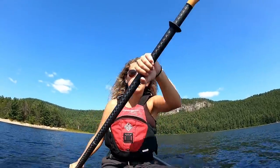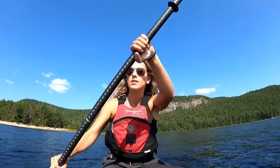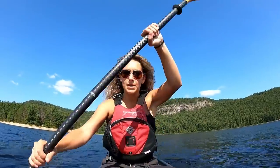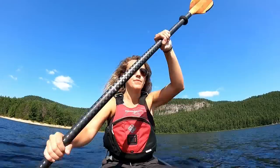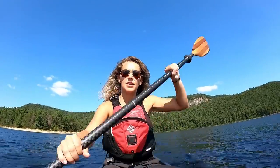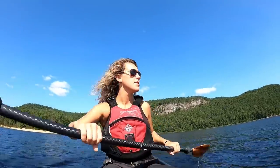Well, I'm on big water now and the wind is not too bad. Some big swells from the boat waves, but not too bad at all. Been paddling for about 15 minutes. Took me about that to get out of the bay there.